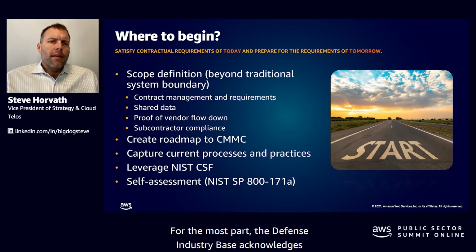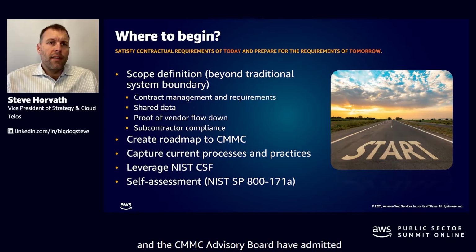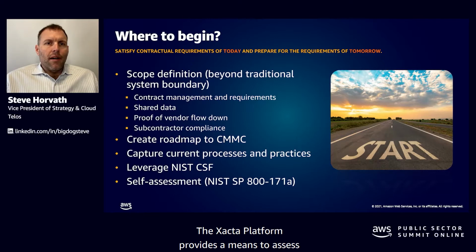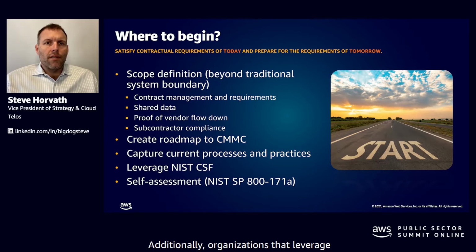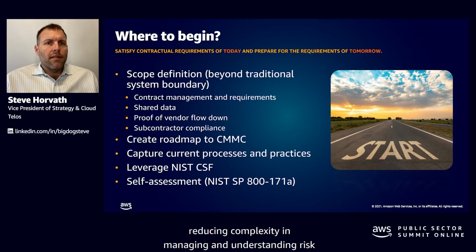For the most part, the defense industry base acknowledges the need to begin their CMMC journey. However, the Office of the Secretary of Defense and the CMMC Advisory Board have admitted that the standard is being built mid-flight. This leaves the destination a little unclear, especially for many small and medium-sized businesses. The Xacta platform provides a means to assess the maturity level required today, as well as build a roadmap to the maturity level of tomorrow. The application captures the processes and practices currently employed by the organization. Additionally, organizations that leverage the NIST Cybersecurity Framework, or CSF, get the benefit of cross-referencing the CMMC and the CSF tiers, reducing complexity in managing and understanding risk in its context organizationally.